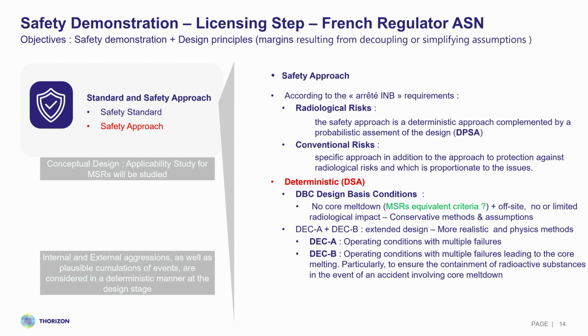For the safety approach, it will be the general approach, considering some radiological risk and conventional risk. The safety approach will be based on two sub-approaches: the deterministic one, what we call DSA, deterministic safety analysis, and a probabilistic one, what we call PSA, probabilistic safety analysis.